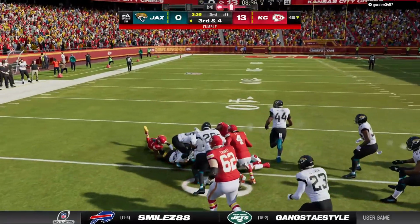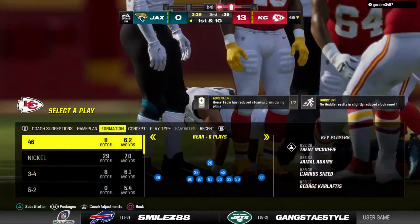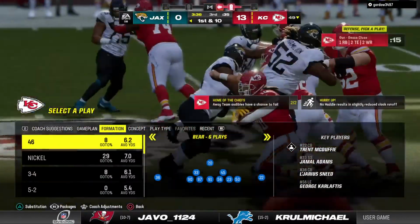And now the ball's out. Fumble near midfield. But it looks like one of the DBs has it. And they get the football. They'll set up shop at their own 49-yard line.